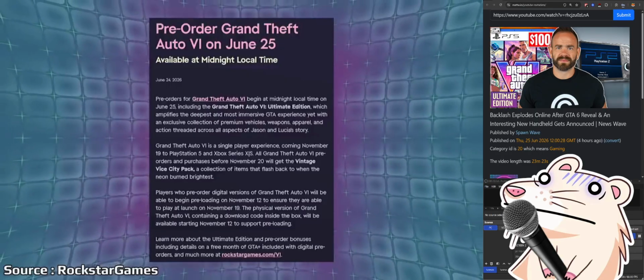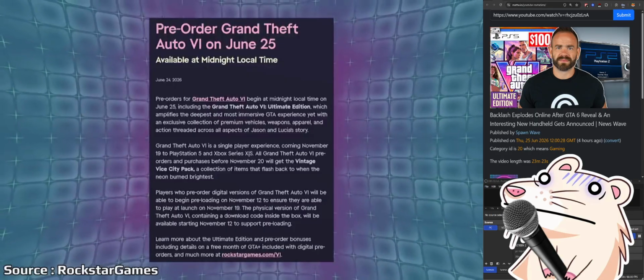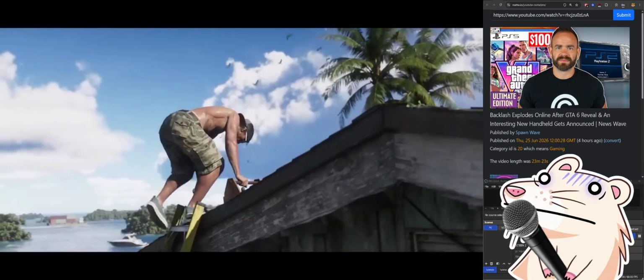So all right, anyways, it does mention this is a single player game. That's important because people are trying to figure out what's going on with the multiplayer side of this title and the way it's worked previously. Grand Theft Auto, even Red Dead Redemption 2. The single player portion comes out a month or so later than the multiplayer launches.